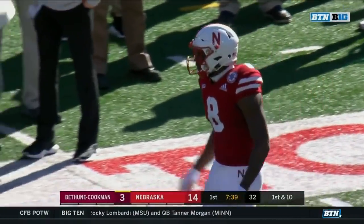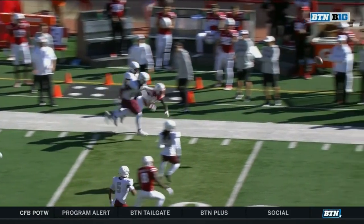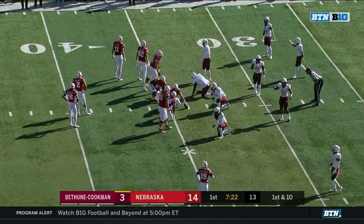So it's fumbled forward, so it goes back to the spot where it was fumbled. That's going way down the field. And so they will be on the 35-yard line. That receiver could not have been more wide open, by the way.